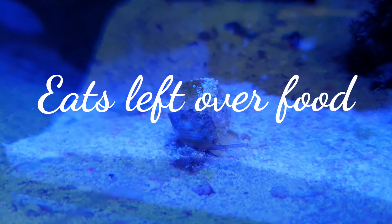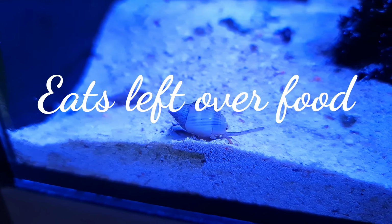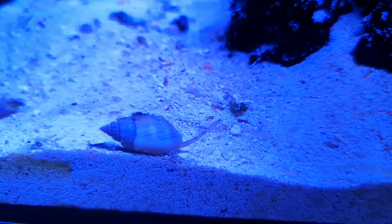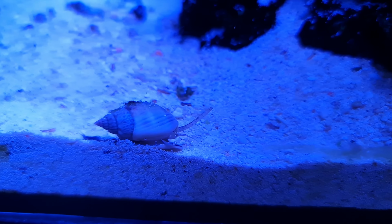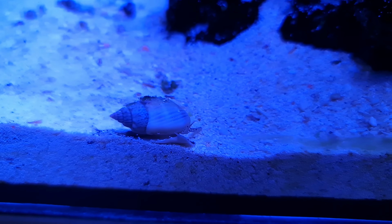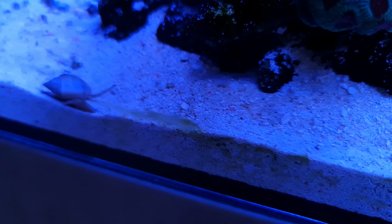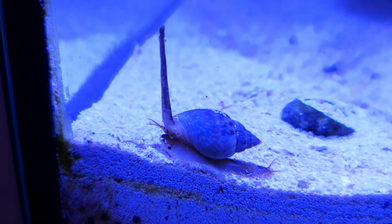Nassarius snails are considered very peaceful, and they can live up to 3+ years with a steady supply of food. And it's very important to mention that they do need a steady supply of food, because without feeding your cleanup crew, they will die off. And when you have a cleanup crew of, say, 6 or 7 Nassarius snails that have died off because of lack of food, that's a lot of nutrients to be introduced into your tank.